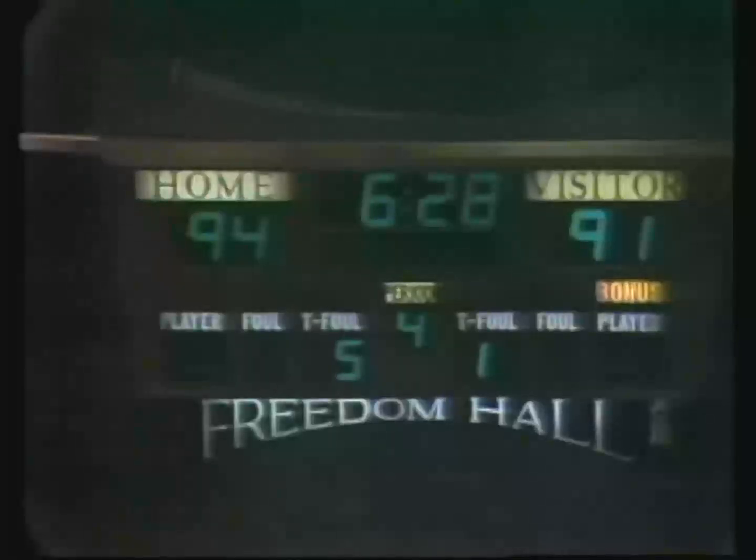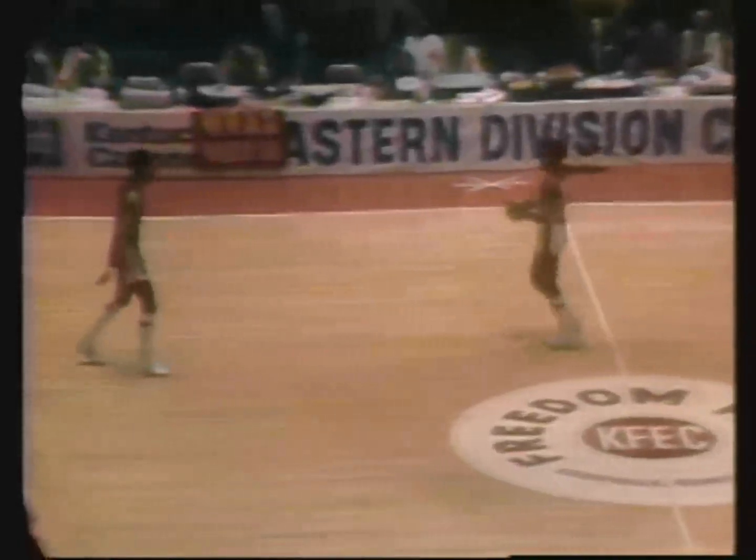George McGinnis, co-MVP this year in the ABA, gets 2 more to fall for him. McGinnis now with... Well, I've got him down for 31. They have him down for 30 points down the way down there. I've got him for 31. We'll double check that. Roberts, Gilmore turning around, knocked away by Elmore.